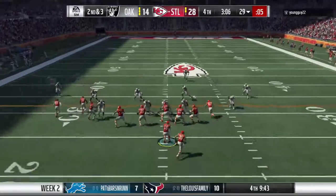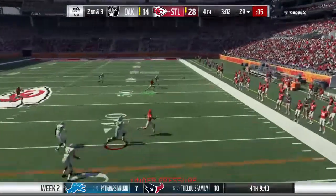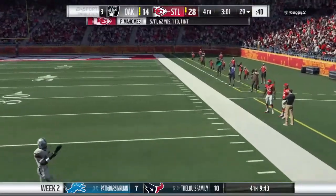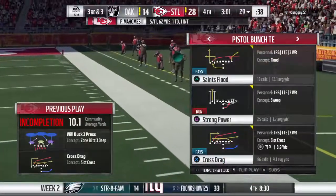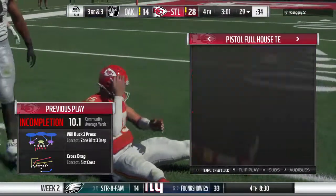Here we go. From the gun, it's Mahomes. Flush to his right. And he overshot him there. It's out of bounds, incomplete. He was trying to get it to Tyreek Hill that time. And it's 3rd and short.